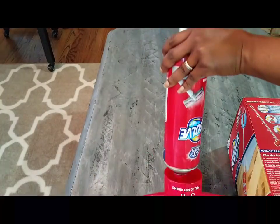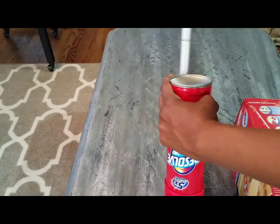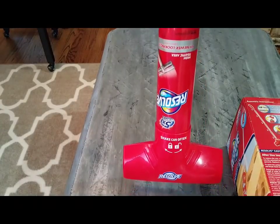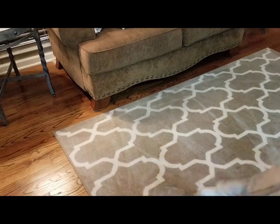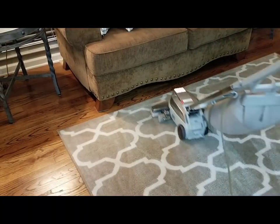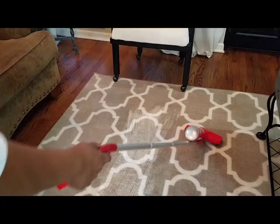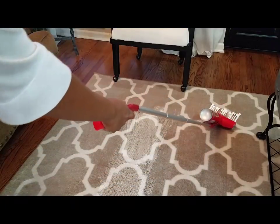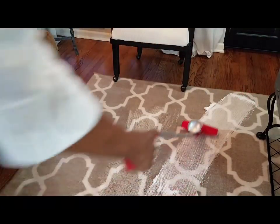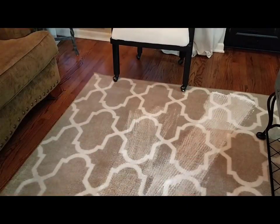And then you insert the can upside down onto the brush head and rotate clockwise until you hear a gentle click. And then you will need to vacuum the carpet just to remove any debris. Now once you're ready to clean, you release the foam and you work it into the carpet with the brush.